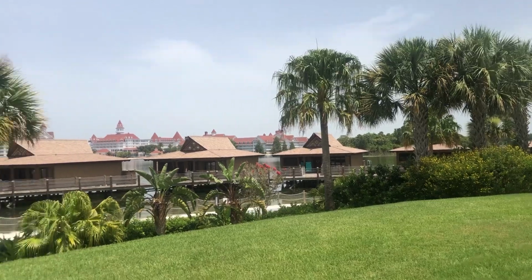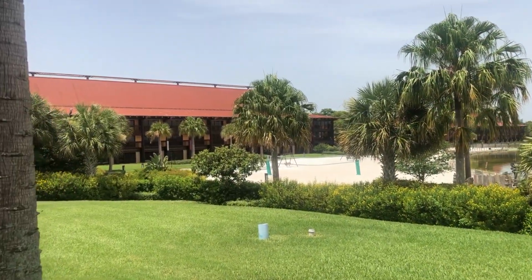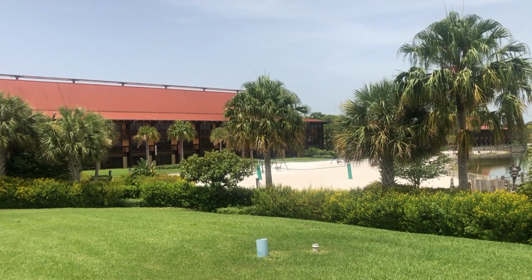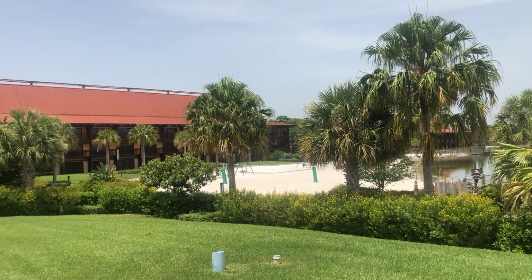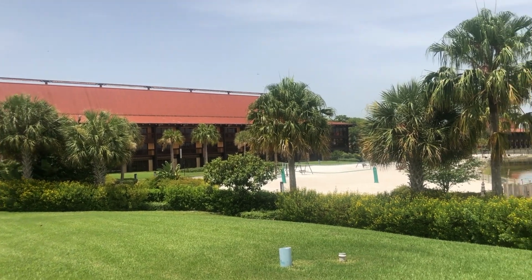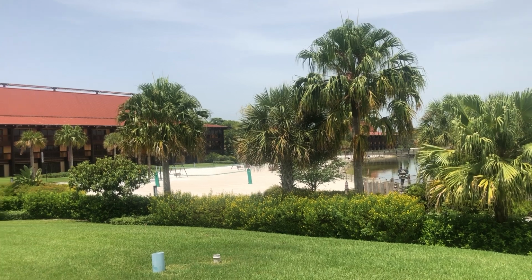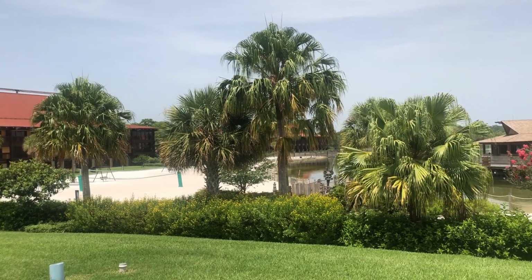And I'm here today to give you a tour of the Polynesian amid the COVID-19 pandemic. We're gonna walk around the Polynesian Hotel today to give you a feel of what it's like if you were to stay here right around now. Currently the parks are not open.